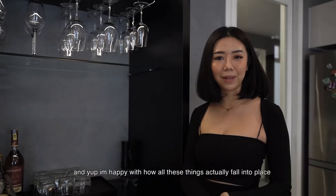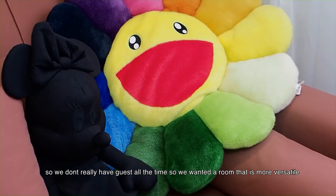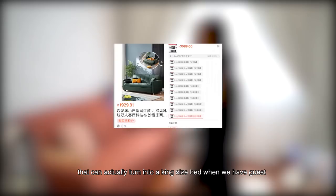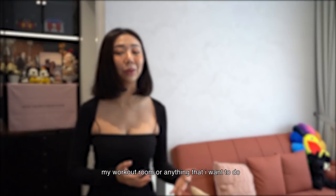So first room is actually our guest room. We don't really have guests all the time, so we wanted a room that's more versatile. We actually have a sofa bed that can turn into a king size bed when we have guests. And when we have no guests, this would be my shooting room, my workout room, or anything that I want to do on my own personal time.